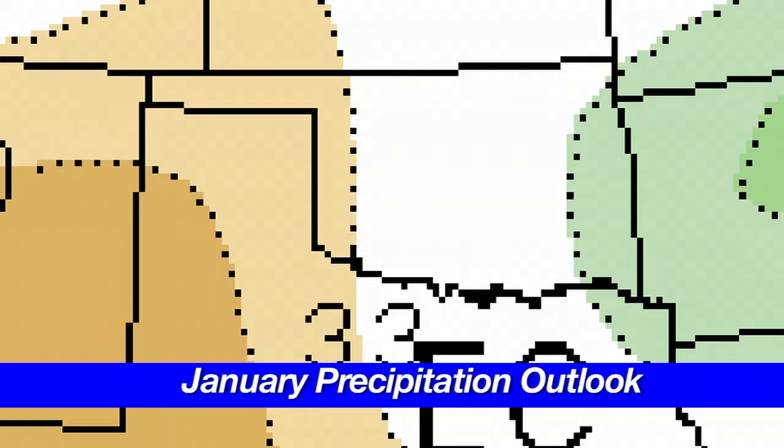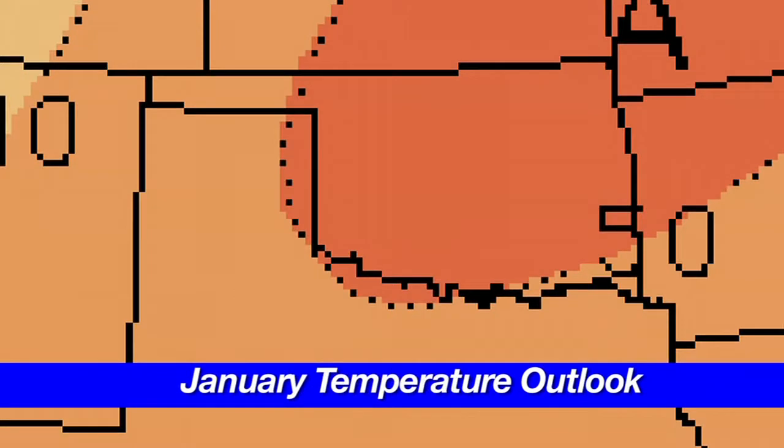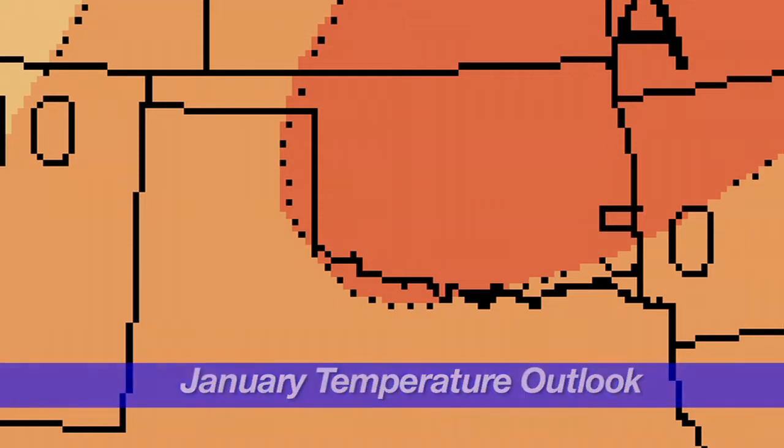Looking at the temperature outlook from the Climate Prediction Center for January, we see much of the central part of the United States, including Oklahoma, has an increased chance of above normal temperatures. We've seen a very warm period already through December, and January looks to continue that warm period.